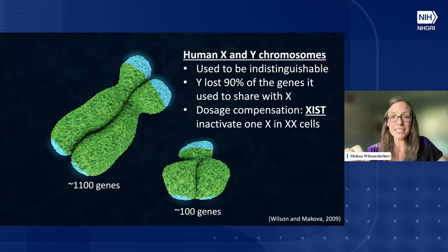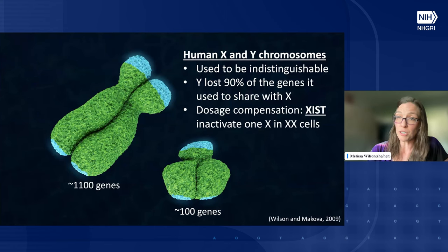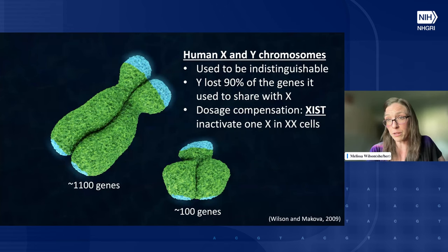There's one other piece here, which is that because the Y has lost 90% of the genes it shared with the X, we now have a scenario where approximately half the population has a single X chromosome and approximately half the population has two X chromosomes. There's no other case in the genome, not chromosome 1, 2, 3, 4, 5, where having a single copy of the chromosome is compatible with life. Having multiple, so 2, 3 copies of some of those chromosomes are compatible, they're viable, but there's no other chromosome in our genome where having one copy is compatible with life other than the X chromosome.